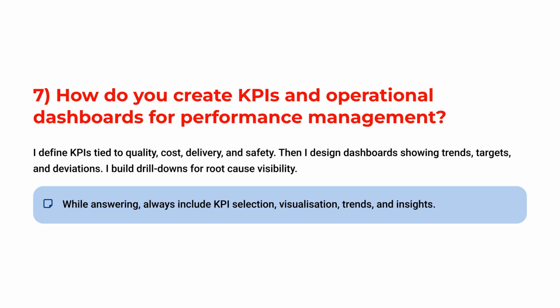How do you create KPIs and operational dashboards for performance management? I define KPIs tied to quality, cost, delivery, and safety. Then I design dashboards showing trends, targets, and deviations. I build drill downs for root cause visibility. While answering, always include KPI selection, visualization, trends, and insights.